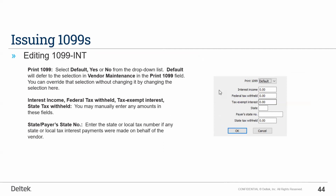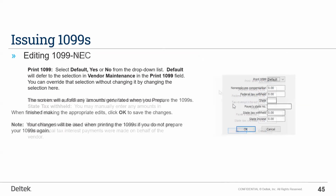This is the 1099 interest. And again, the information that's available for the 1099 interest and what needs to be edited or changed. And then this is the 1099 NEC, what information's there. And again, this could also be edited and changed if there are amounts that need to be adjusted. Again, just if you have edited a vendor's 1099 and you re-prepare them, it will override that 1099 that was edited.